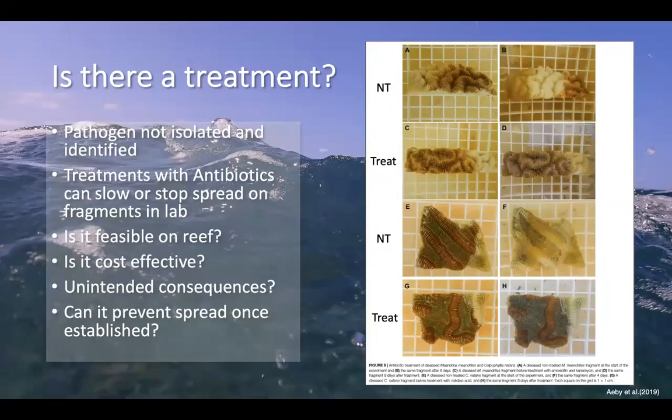So there is that possibility. And again, they're going out into the water with epoxy or putty that has antibiotics in it, basically excavating a little trench in coral colonies around the diseased area, putting that antibiotic paste or putty in there, and hoping that that curbs the spread of the disease. It has shown to be effective, at least in a percentage of the colonies, more for some species than others. But it also raises a lot of questions about how feasible it is, how cost-effective it is. Are there unintended consequences of putting antibiotics in the water? And then how effective is it really to prevent the spread, especially once the disease is established in an area?